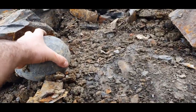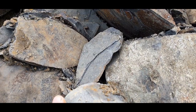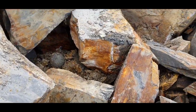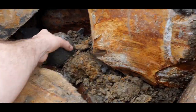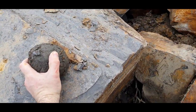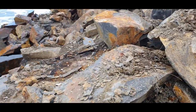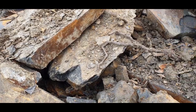Look at that. Oh, just sat there. There's a nodule there as well. These do look a bit like jet rock nodules. So I'll see what I can find and then do some breaking.